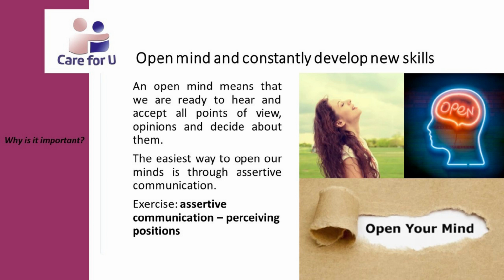Analyze each position. For each position, try to identify the underlying needs, values, or beliefs that might be driving it. Ask yourself, what are the key arguments for this position? What are the potential benefits or drawbacks of this position? What are the underlying assumptions or beliefs? Identify common ground. Look for agreement or common ground between the different positions.